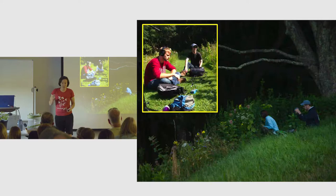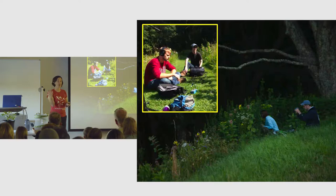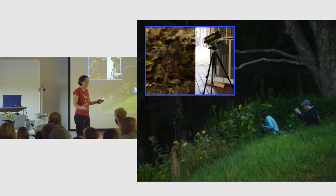An accelerometer is a very sensitive piece of equipment that can detect really, really tiny vibrations. Actually, in fact, our phones have accelerometers. That's how your phone knows which direction you're holding it, why the screen flips. We use lasers. So this laser is pointing at leaf litter.